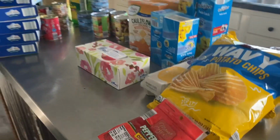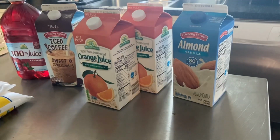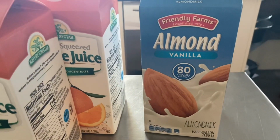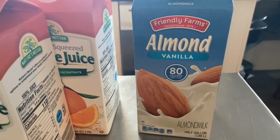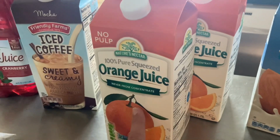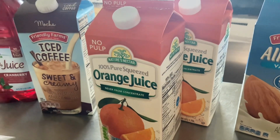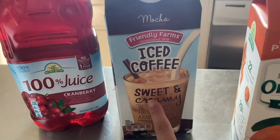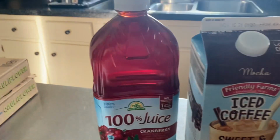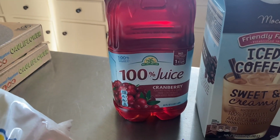So there is the second part of my haul. I did pick up this almond milk, the just Friendly Farms almond milk, Mr. Big's favorite. 2 things of orange juice. He's been going through this pretty good, and I actually like this in my protein shake. It kind of tastes like an orange Julius, so it's really good. This is for my son because it is his favorite, so I wanted to pick that up. And I got some cranberry juice for the pantry just in case somebody needs cranberry juice.